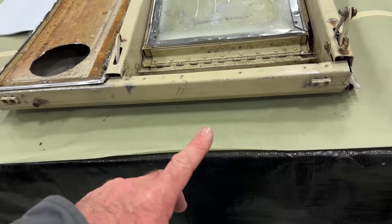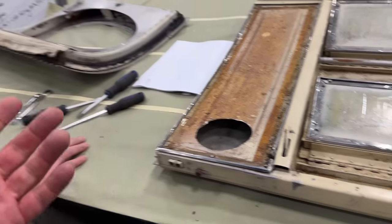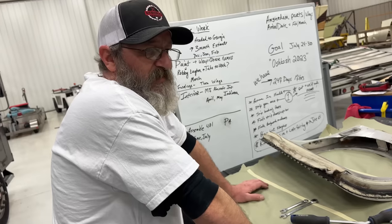We're gonna head down to where we have the 402 stored, and we're gonna take a look at the door for the 402, see if it's the same door with the same pieces. Maybe see if we have some parts. Otherwise, we'll probably have to order something. Should we check it out?